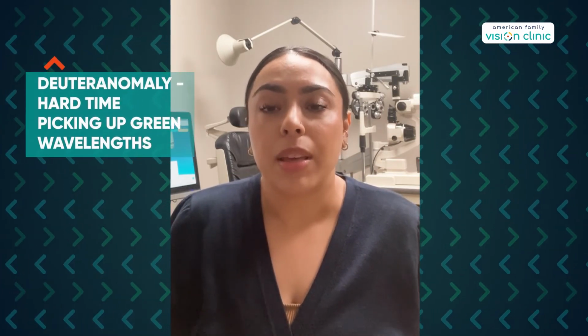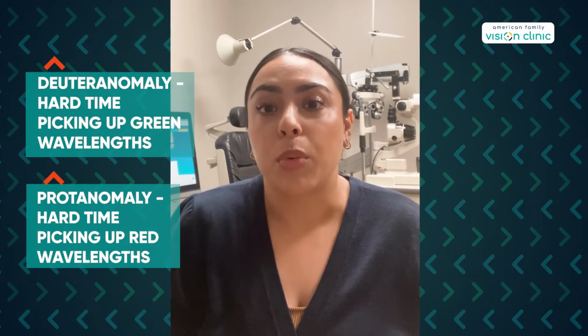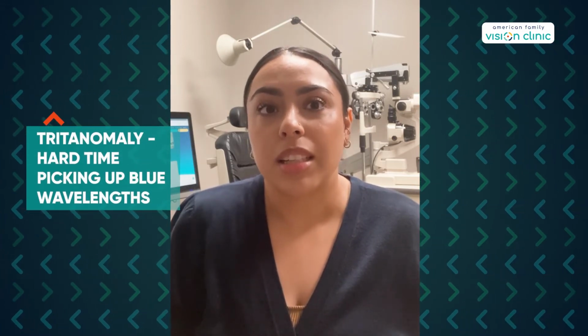Now, there's a few different types of color deficiencies. One of them is deuteranomaly, which is a harder time picking up green wavelengths. Protanomaly is a harder time picking up red wavelengths. And then tritanomaly is the rarest one, which is a harder time picking up blue wavelengths. Usually tritanomaly is the one that's mostly acquired and not inherited genetically.